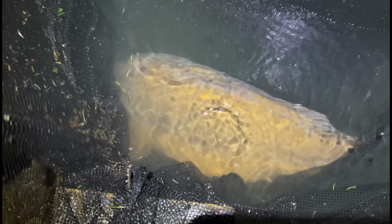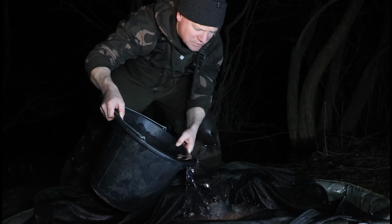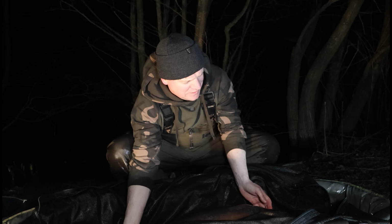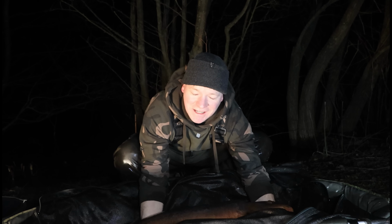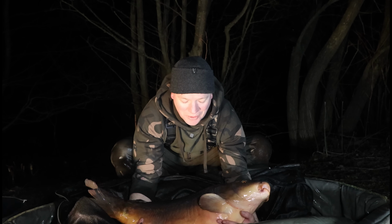Wow, that is mega. That is a tank. My days. Buddy, get out of the way. You get out of the way, bud. Good lad. But guys, have a look at this absolute beast from here at the boathouse.